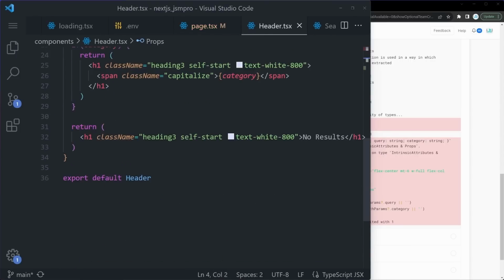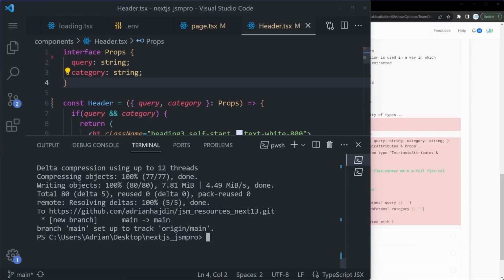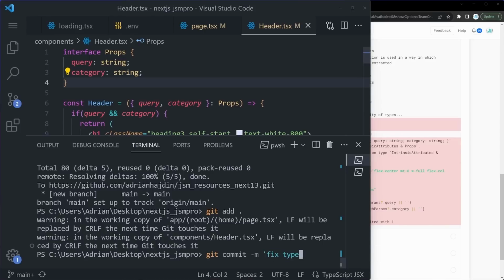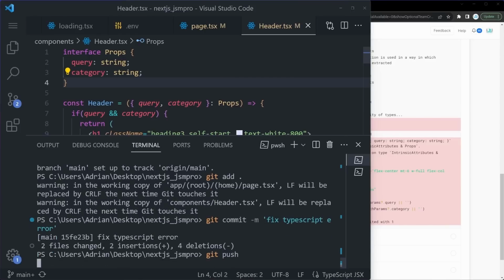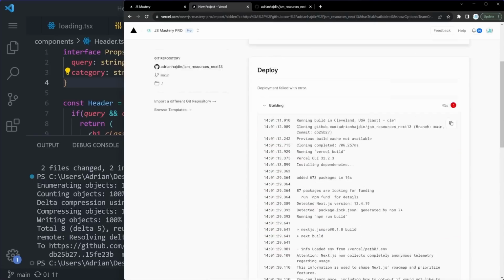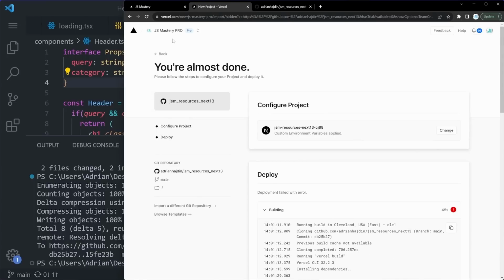If we now save this, everything is looking good, and we can just run git add ., git commit -m "fix TypeScript error", and then do git push. Next.js is going to automatically push this to Vercel. That is then going to try to redeploy it automatically.